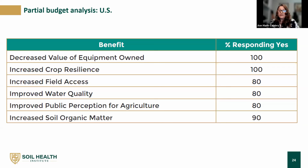Other reported benefits were increased crop resilience at 100%, more timely access to their fields at 80%, and improved water quality at 80%. Changes in water quality were based on visual differences in water clarity observed by the farmers, and 80% of these farmers stated that adoption of a soil health management system improved public perception of agricultural production.